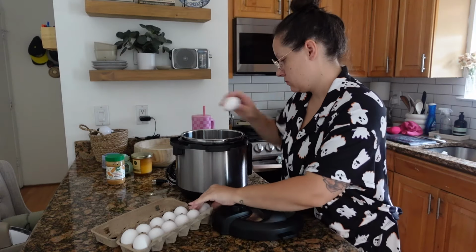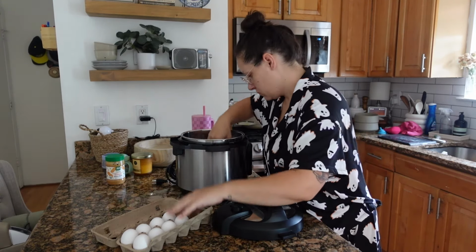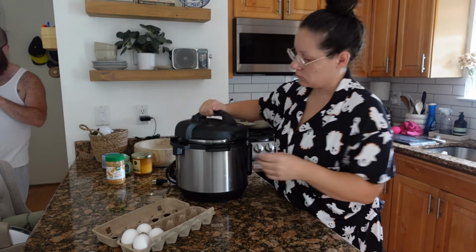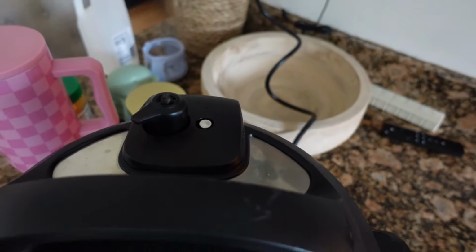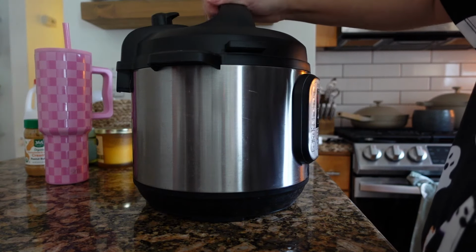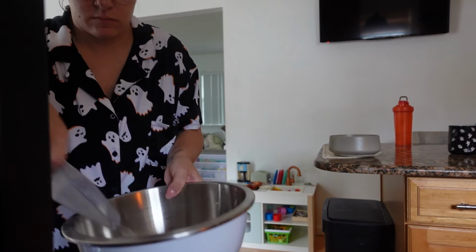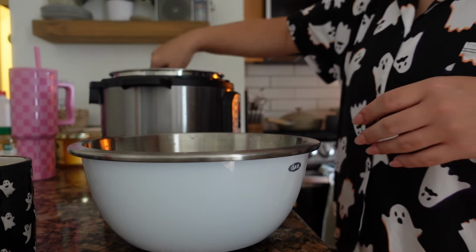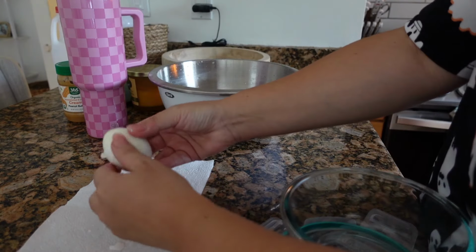So I'm just starting this morning out by making some hard-boiled eggs. This is the 5-5-5 method. I definitely want to share it with you guys because I think it works the best when making them. All you do is put a cup of water in the Instant Pot. It's going to take 5 minutes to come to pressure, and then it will cook for 5 minutes, and then you put it in an ice bath for 5 minutes, and then I peel them right away, and they always peel perfectly. They always come out great. So as soon as I learned this, I never stopped. I think it's the best way to make them for sure.